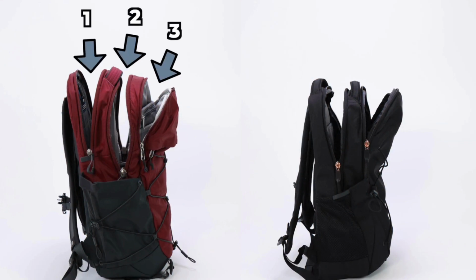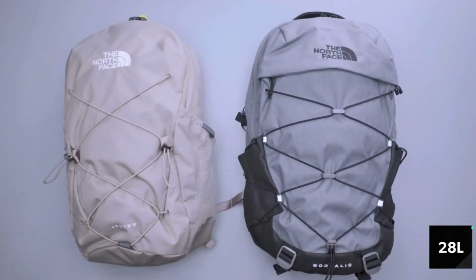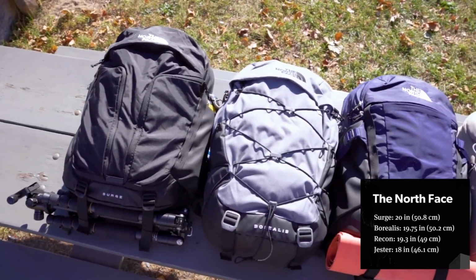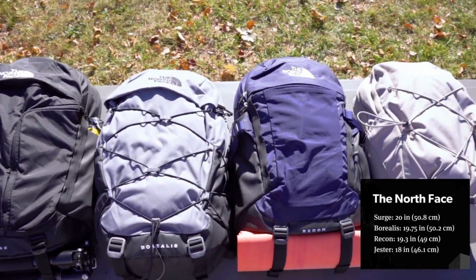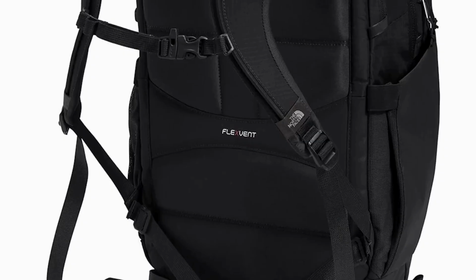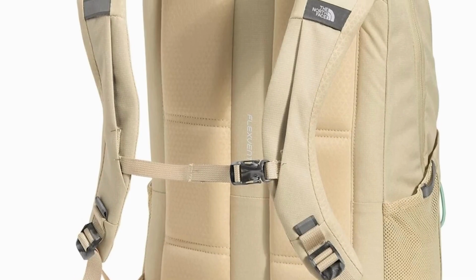Overall, the Jester is very similar to the North Face bag that I used for my entire time in college, and I can't recommend it enough. I have had nothing but positive experiences with North Face as a brand, and I was especially impressed with this bag's degree of comfort and storage space for its modest price. It strikes a great balance between function and form at a very reasonable price. Students would do well to consider it.